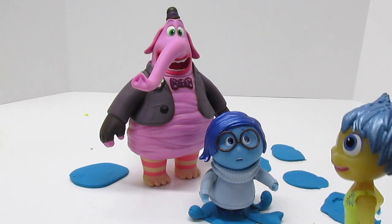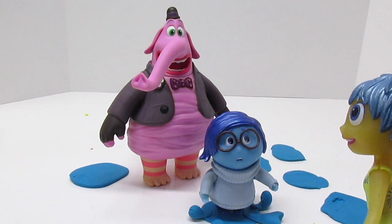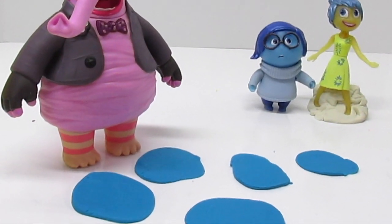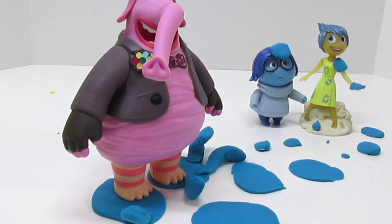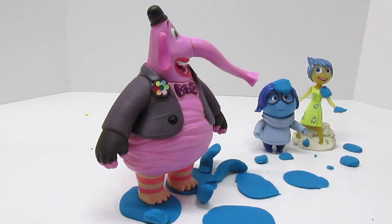Okay, Bing Bong, splash in some puddles. Joy, he's kind of big. I think I'll move out of the way a little bit. Good idea. Right? Here goes nothing. Wow, Bing Bong, you really know how to make a splash. Oh, sorry, Joy. Sorry, Sadness. I didn't think that was very funny, Bing Bong.